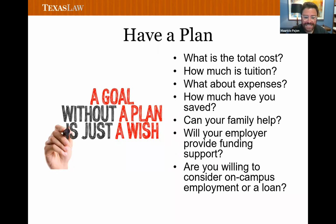I can tell you that as a big state university, we as an LLM program do not offer full scholarships. Our scholarships range anywhere from $1,000 to a non-resident tuition exemption waiver. So it basically brings the cost of tuition down from out-of-state tuition to in-state tuition. And that's a cost savings of about $16,000. And that's our most prestigious scholarship. Now we have some other internal scholarships, and I'll talk about that in just a minute.